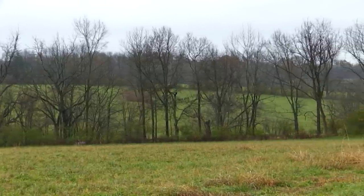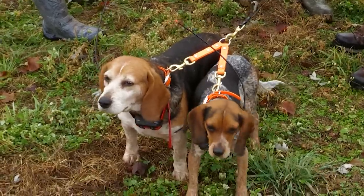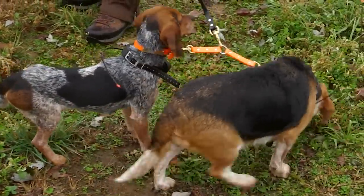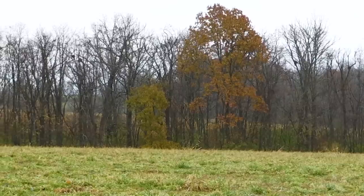It's a little bit wet today, but I guess they'll probably trail better. Hopefully, we'll see. I brought 2 dogs here. One of these dogs I'm part owner in, the other one's my uncle's dog. They've been out several times. So I think that they'll do a pretty good job.